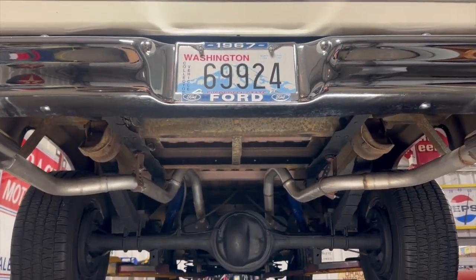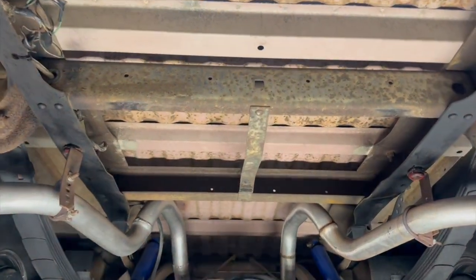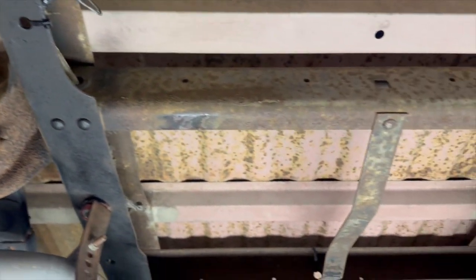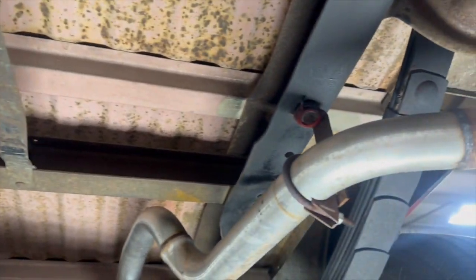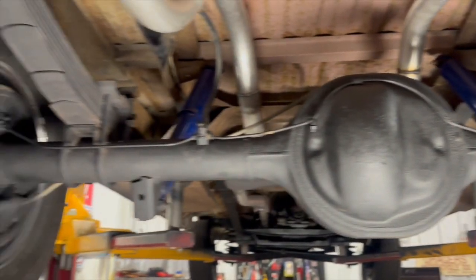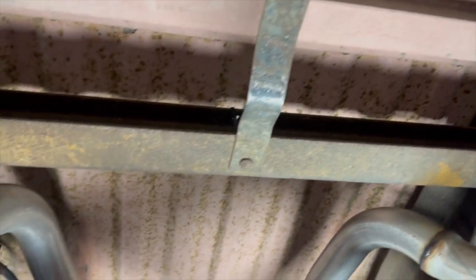Let's walk under this 67 F100 and show you how the underside looks. It's actually in pretty good shape. There's a few bad spots, but for the most part, it's pretty good. I mean, the top side of the bed, it's all in good shape. It's not rusty on the top side. And I think this truck's had a really good life. The frame's really straight. Rear axle's nice and clean, and lots of rubber on the tires. But the floor pans have a little bit of surface corrosion in spots, but it's nothing heavy. But there are some spots up ahead I'll show you.